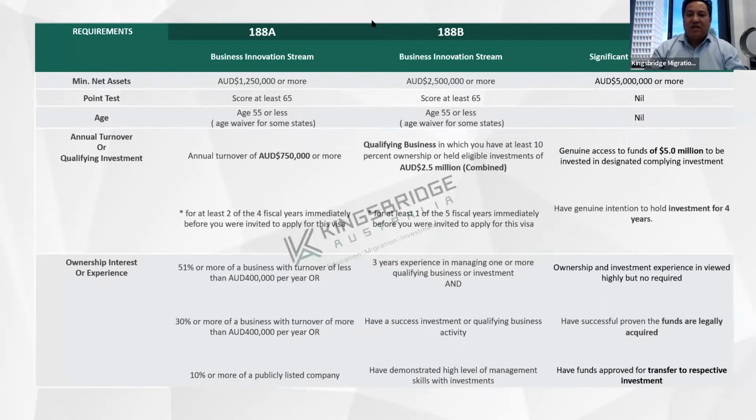All right. If I go to the middle column here, this is the 188B investor stream. Now, this one requires you to have 2.5 million Australian dollars in net business and personal assets, okay? Once again, you need to score at least 65 points, and there's an age limitation of 55. Again, there is an age waiver here for some states where you're able to make this investment or have this investment in the state where you have to contribute 50% more.